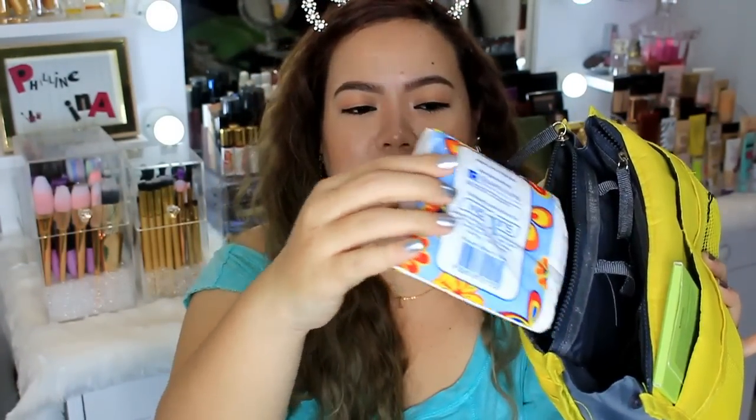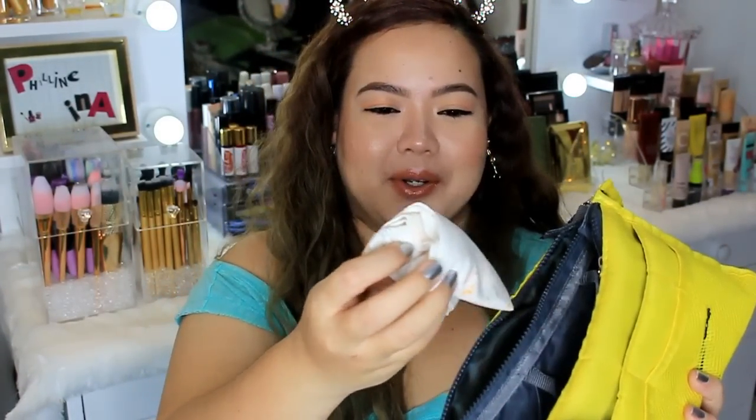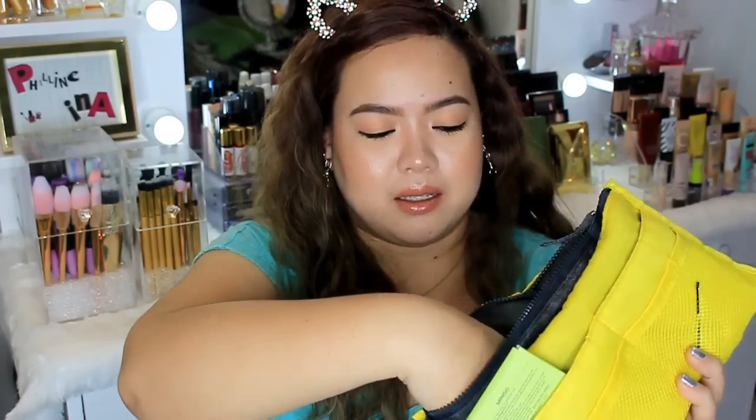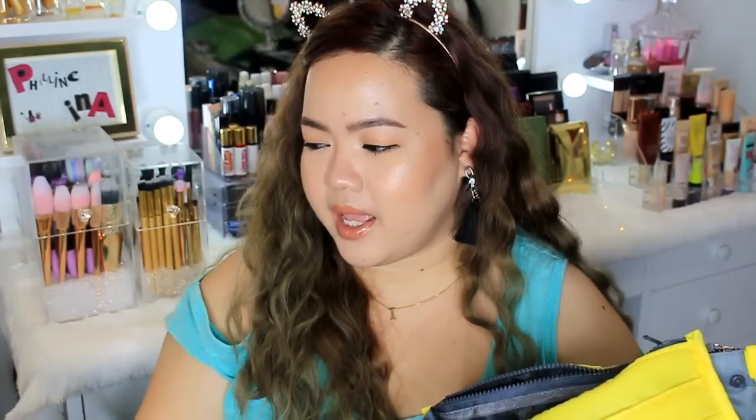Okay? Meron akong tissue. Meron tayong wet tissue. Napkin. Tapos, meron akong paniyo dito. And what else do I have here? Meron akong ball pen. Ayan. Ball pen. Yung na-erase na ball pen. And earphones. Here naman, sa other compartment, I have my keys.